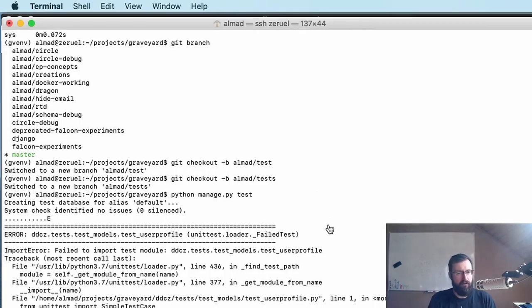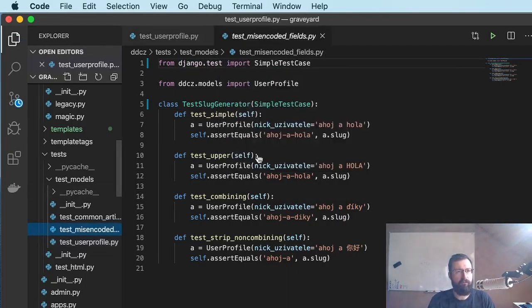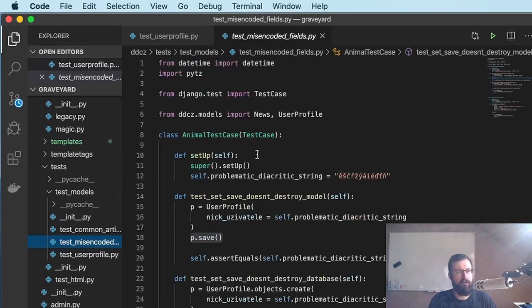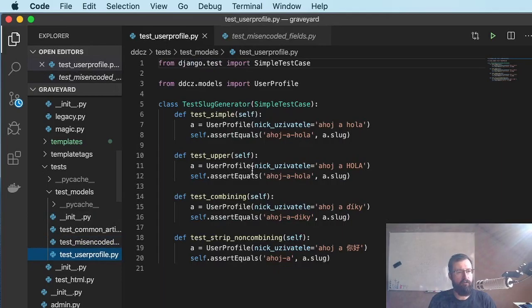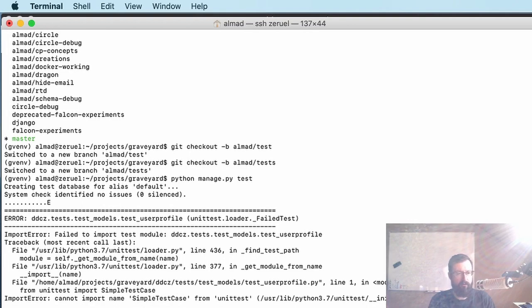Okay, well, that's true. We can't get that from unittest. We need it from django.test. So there was actually a bug. I've been using the normal test case from the Python framework, which actually should work together, but it's always better to stick with what's documented, because otherwise you're going to surprise people. So let's see whether it works now.